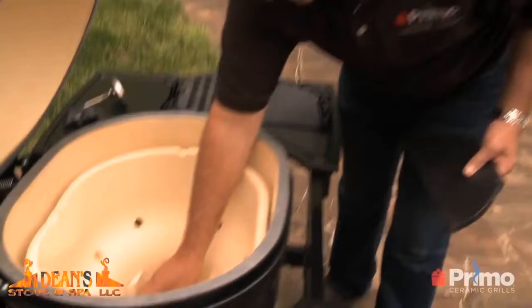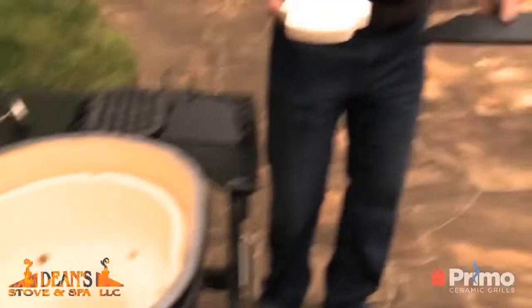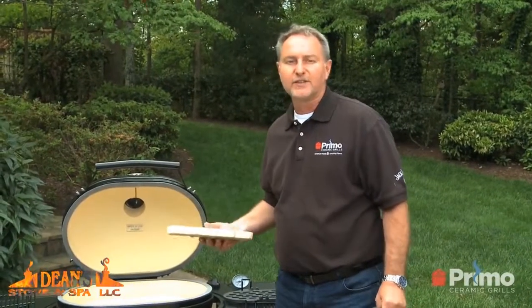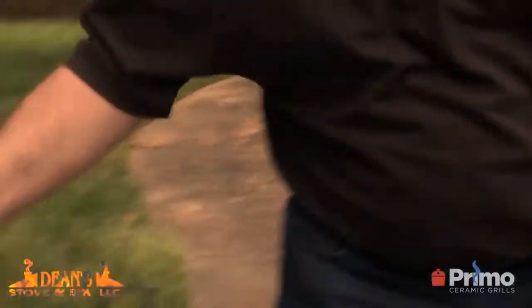Then at the very bottom we have what's called a ceramic base, and I want to really explain this. This is really part of the firebox. This protects the bottom because it gets very high heat. So you do want to have this, always make sure that you have this in the bottom just to protect your grill.